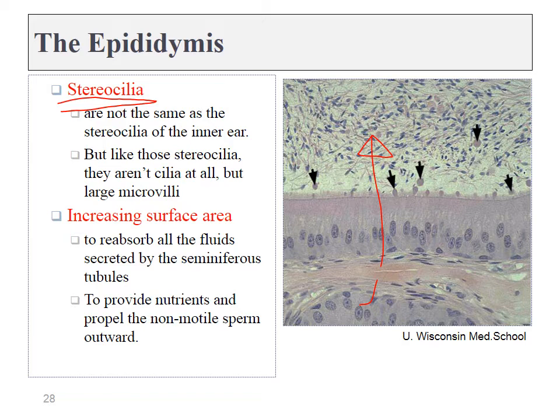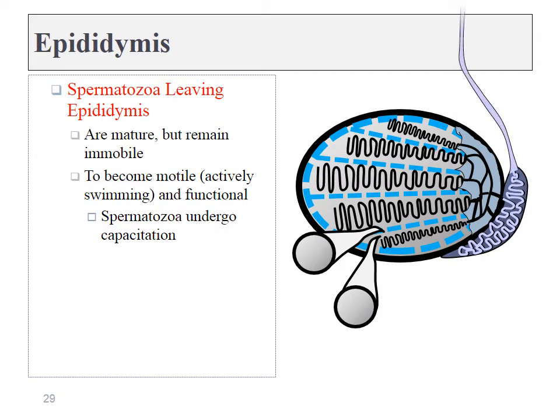And when they reach the end of their lifespan, if this man has not ejaculated, these old and worn out sperm cells are going to be recycled. Macrophages can break them down into their core components, and these will be reabsorbed by the epididymis, enter the bloodstream, and can be reused to make new sperm or other things. That means there's no danger to not ejaculating for a long period of time. Sperm cells do wear out if they aren't used, but they are recycled.